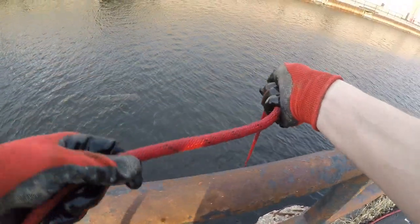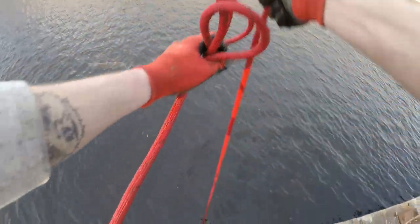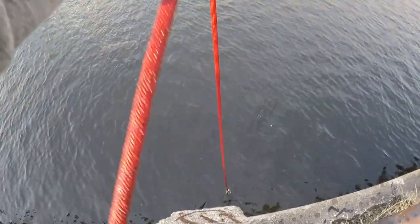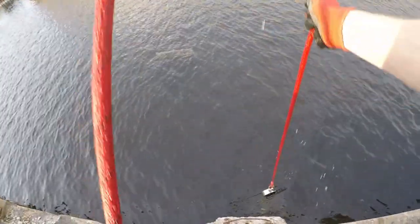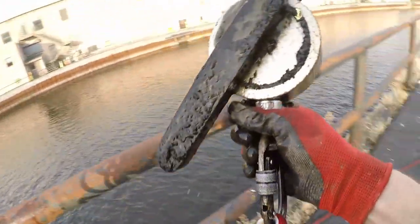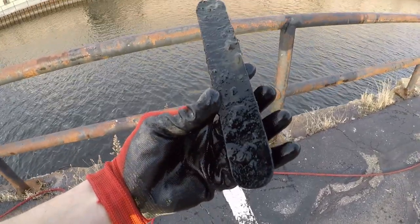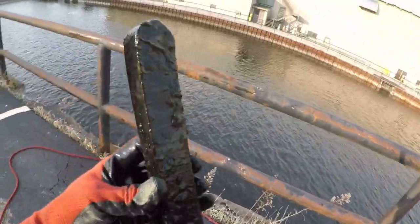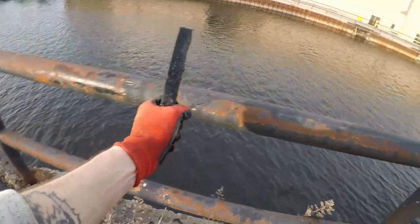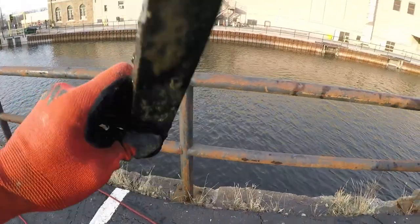Oh, what is that? I feel like I might have something on there. Our first find, maybe. I can't even tell. Feels heavier. Oh yeah, oh yeah. First finds of the day. What do we got here? What is that? Look at this. That's a weird shaped piece of metal. It's just a big old chunk of steel. It's like rounded off. That's kind of weird.